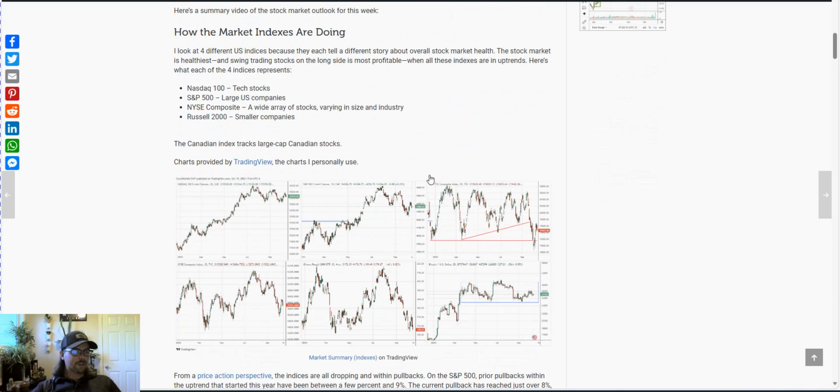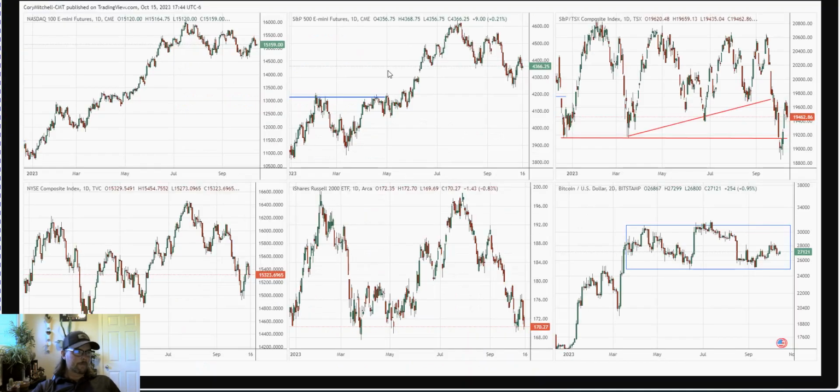In terms of how the indices are doing, I look at the NASDAQ 100 tech stocks, S&P 500, which is large U.S. companies, the NYSE Composite, which covers a wide array of stocks, industries, different sizes, and the Russell 2000, which covers smaller companies. By looking at those four, it really gives a comprehensive overview of how the U.S. stock market is doing. Then I also have the Canadian index over here and Bitcoin just for fun.